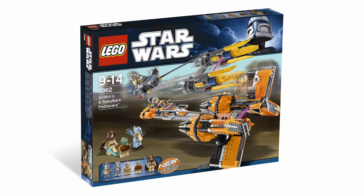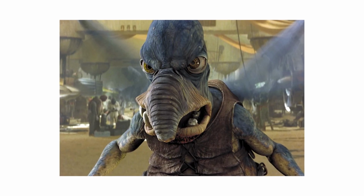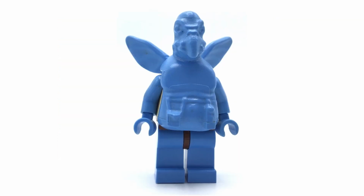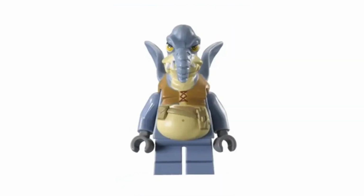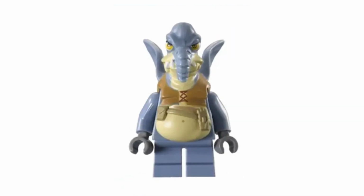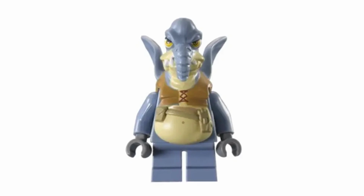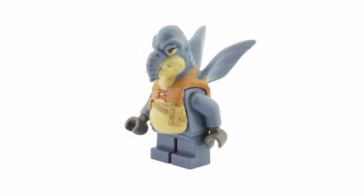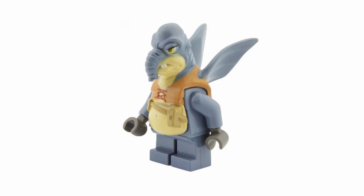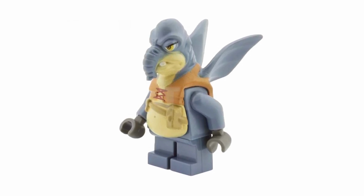Number 4. Watto from 7962, Anakin Skywalker, and Sebulba's Pod Racers. Watto is another very unique alien character from Episode 1. The original unprinted Watto figure from back in the day doesn't quite do it for me, but the remake version from 2011, now we're talking. I mean, this molding and printing is spectacular all around. They absolutely nailed this very interesting character. The front is obviously great, but the back with the wings, that's where the moneymakers are. That looks so good. Watto is certainly a weirdo, but his LEGO minifigure is a winner.